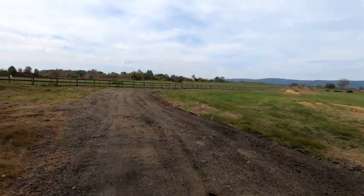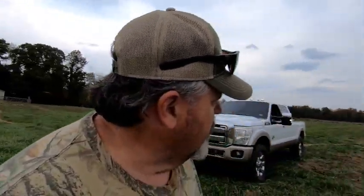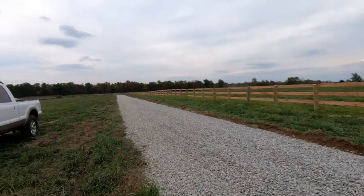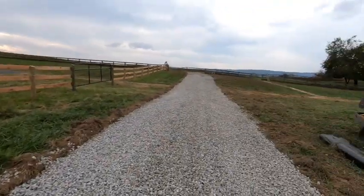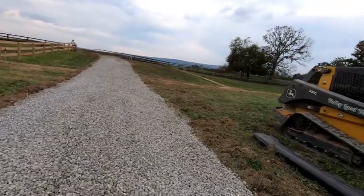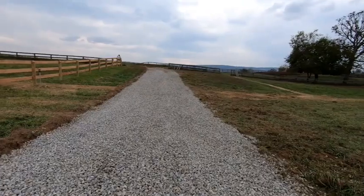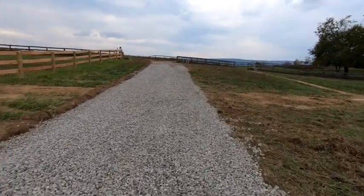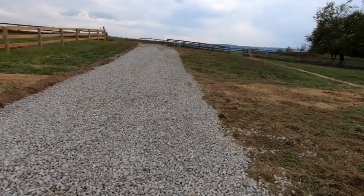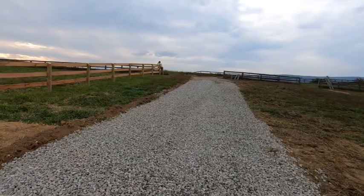Out to phase two. Well, been busy, but we got it done. Got a road in, got a base stone down, fabric. I guess we'll get some 21A tomorrow put on top. It is supposed to rain all day, but it'll be a good day to haul 21A. So phase two is complete.